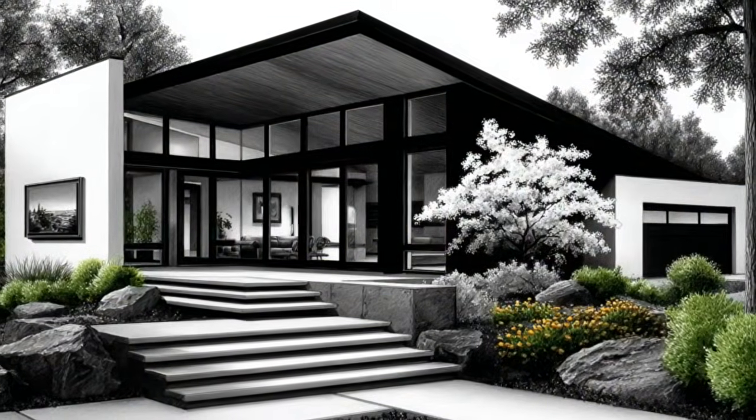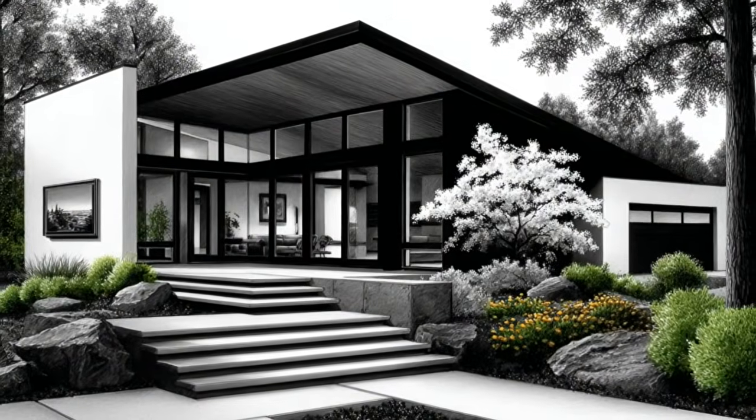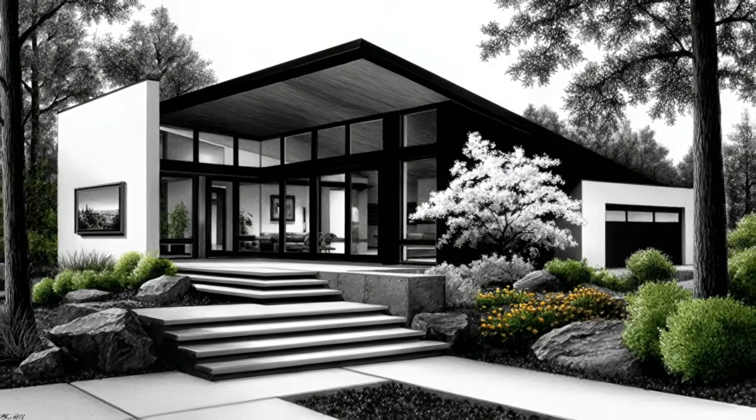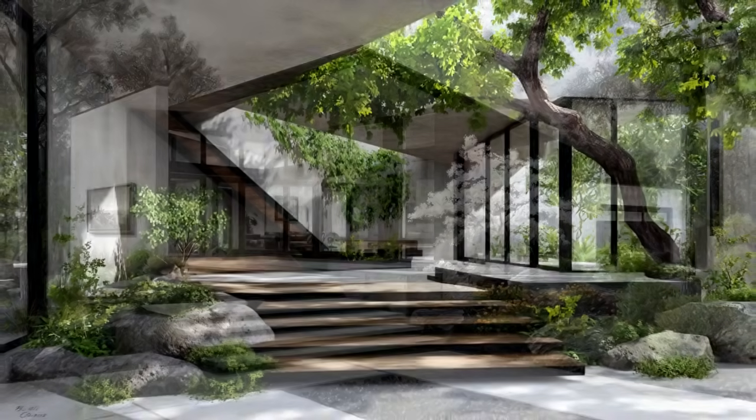By using concrete not just as structure, but as climate control, the home becomes a passive participant in maintaining comfort. It's architecture doing the work so your systems don't have to.